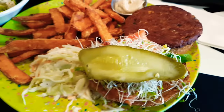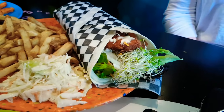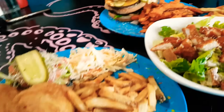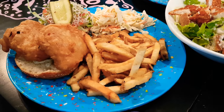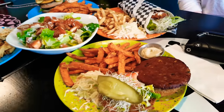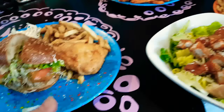This is the black bean burger with the yam fries and coleslaw. We've got a little aioli here. We've got the Hayden's chicken wrap with coleslaw, fries, buffalo chicken Caesar salad, vegan Big Mac, which you guys saw in my last vlog, and the Not Your Codfather with coleslaw and french fries. I'm very excited to try all this food. So we actually cut all of our stuff in half so we could have one of each thing.